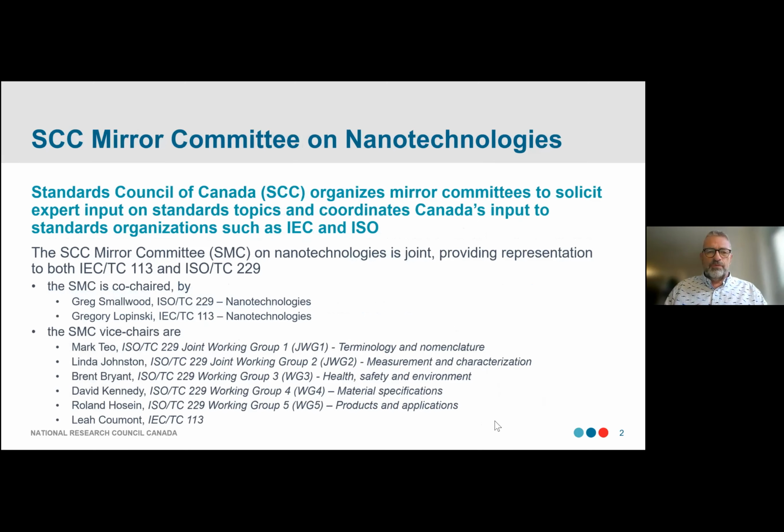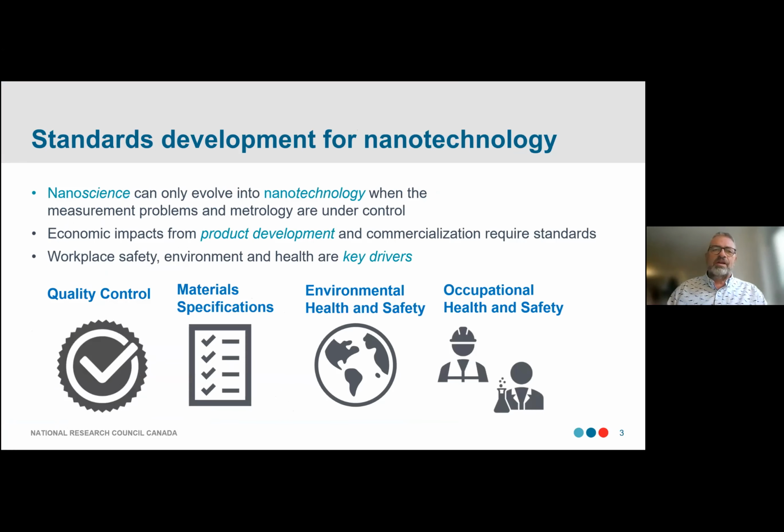And just before I get into that, I'm having some of the same problems Scott was having. I thought I'd describe a little bit about standards development for nanotechnology. Often standards document well-established practices, but in the case of nanotechnology, the standards are often being developed concurrently with the science and the products and applications. Because of that, to take nanoscience from the laboratories to a technology and eventually to a product, we need to be sure that we can measure and identify the materials or nanotechnologies we're working with. As Scott mentioned, terminology is critical. And then we need standards around material specifications and both environmental and occupational health and safety associated with these nanotechnologies.